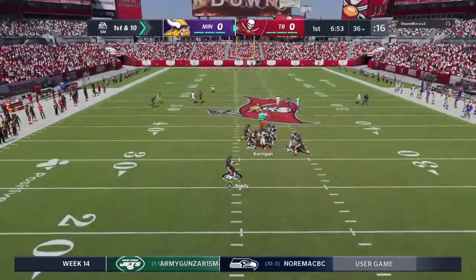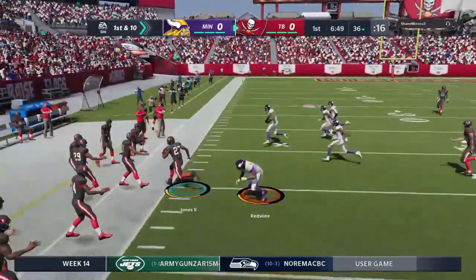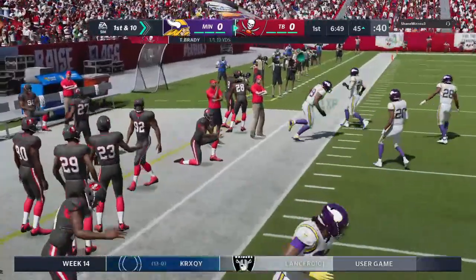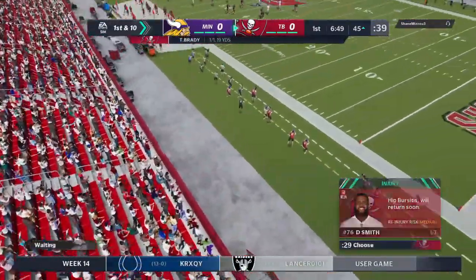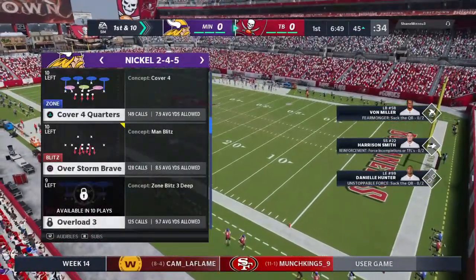Brady going to fake the give to Jones and set up to throw. This into the hands of his running back, Ronald Jones. And out of bounds on the other side of midfield at the 45. 19 yards there on the catch and run. They've got good playmakers on the offensive side of the ball.